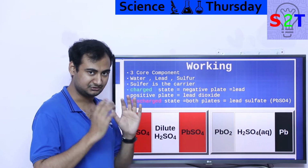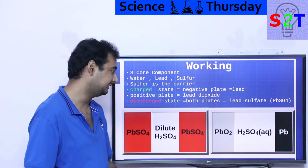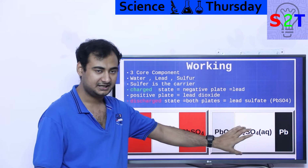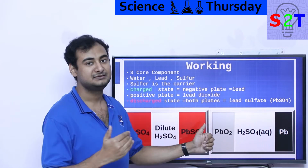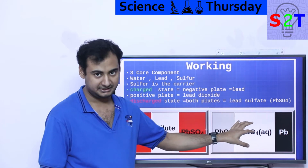Now in the charge state, when you are like, okay, the battery is fully charged, ready to go, what happens in that state? The liquid inside, generally water, has a maximum concentration of sulfur oxide. So what does that mean? That simply means this is acidic, very acidic.